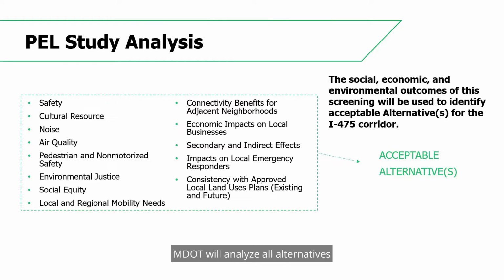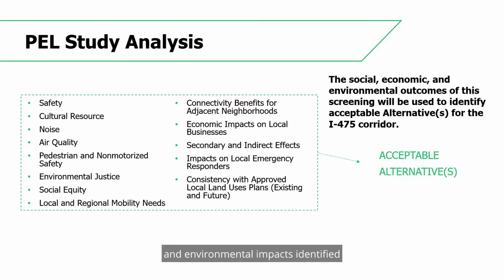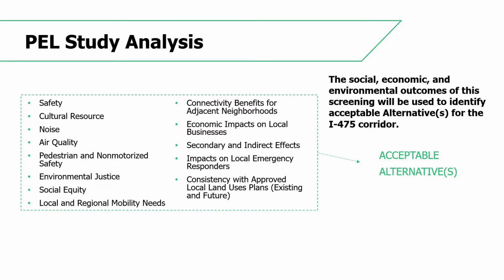MDOT will analyze all alternatives developed against the following factors in order to develop acceptable alternatives that best meet the final approved purpose and needs statement and community goals. The analysis of social, economic, and environmental impacts identified will help shape the final acceptable alternative or alternatives that will be included in the PEL.